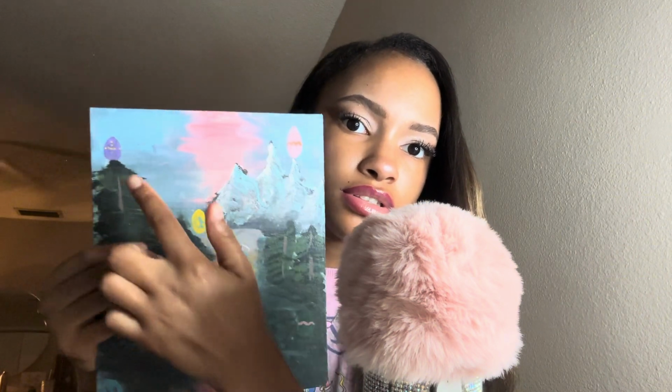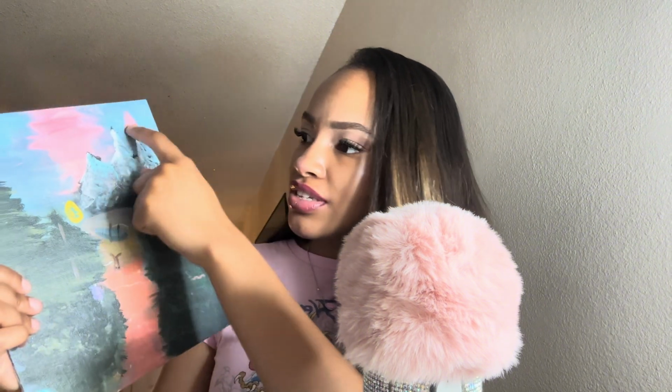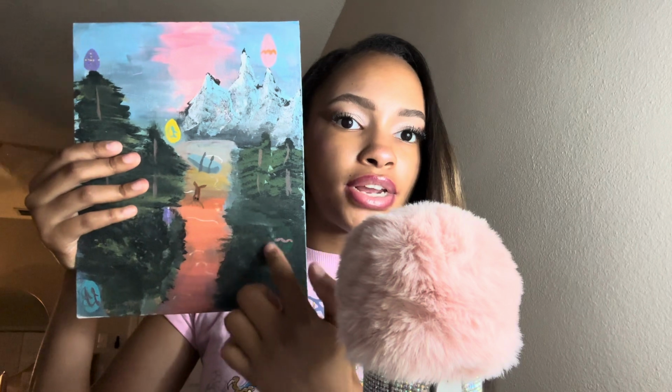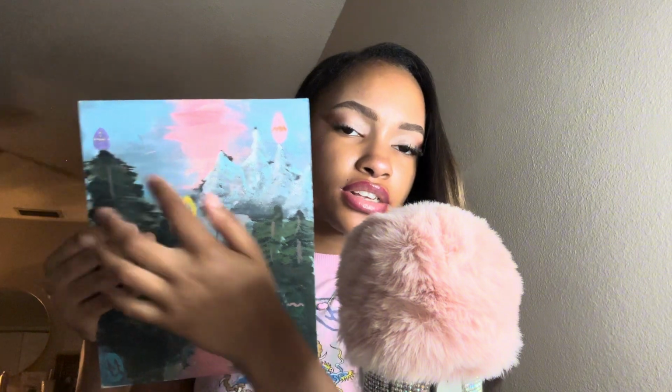here, and then 1, 2, 3, 4 eggs, or no, 5 eggs. I didn't even see that one, and I painted it. No, sorry. 1, 2, 3. Oh, wait, 1, 2, 3, 4, 5, 6, 7. There's 7 eggs.